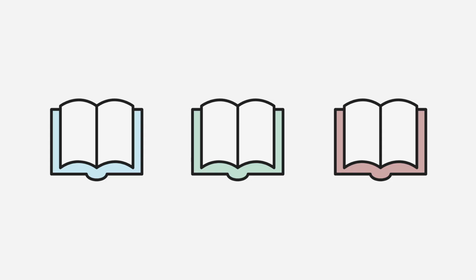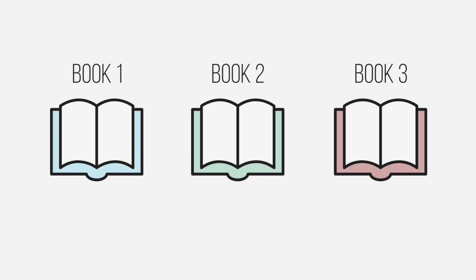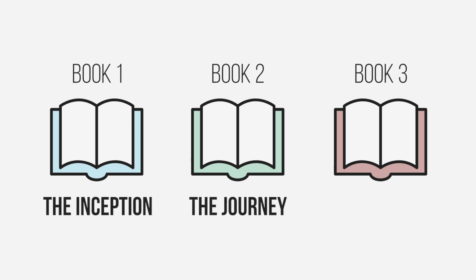The best way to look at your 3-book series is like this. The whole series is kind of like the 3-act story structure. You can imagine each book as an act, even though each book will have 3 acts inside of it. Let's give these 3 books nicknames so that we can keep track of them. Book 1 is The Inception, Book 2 is The Journey, and Book 3 is The Battle. Right now, you can probably see how this looks kind of like the 3-act story structure for just one book. Okay, protagonist is flung into a new experience, goes on a journey, wins a battle at the end.